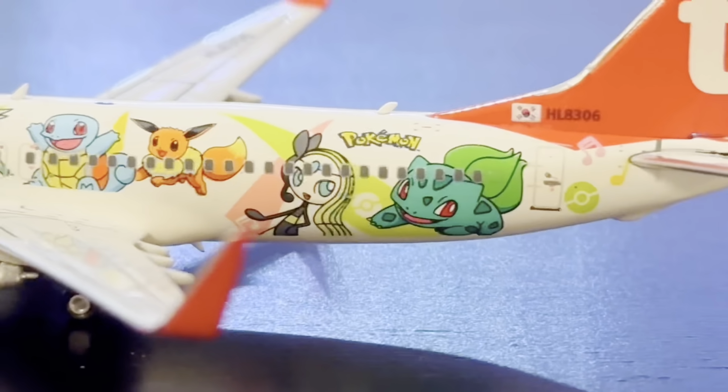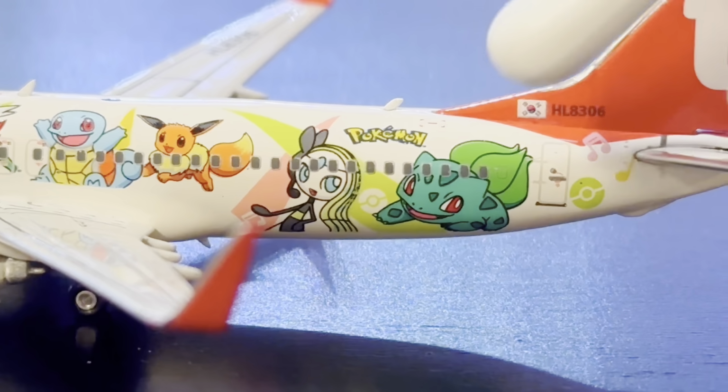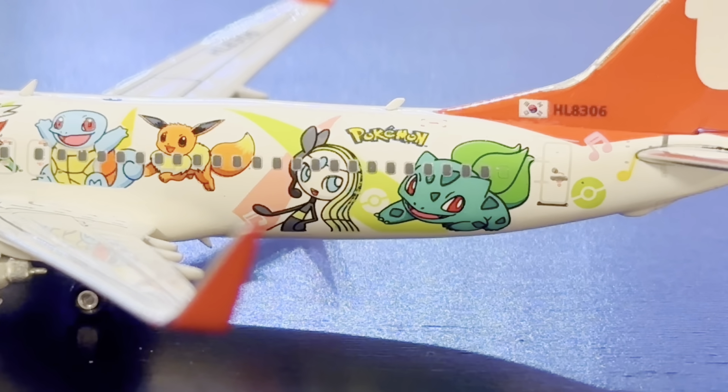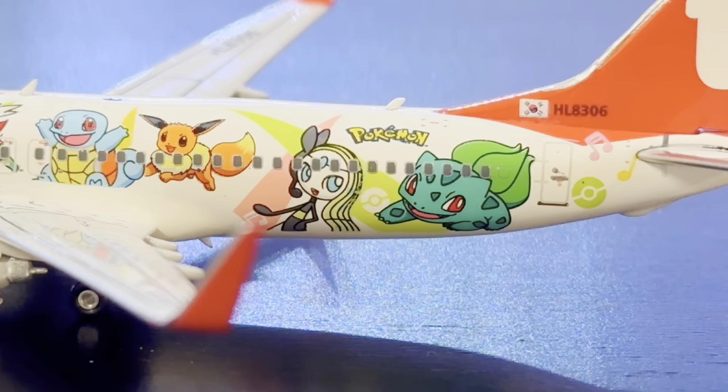And then also going back to talking about Pokemon, here we have where it shows Pokemon, so I would just like to make a confirmation reminder that it's pronounced Pokemon, not Pokemon. It kind of annoys me whenever people mispronounce it and pronounce it Pokemon.